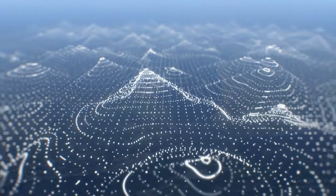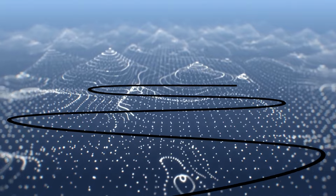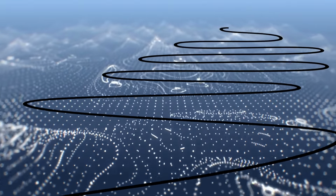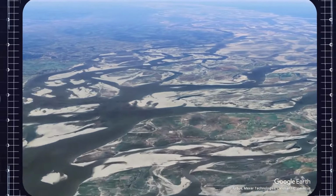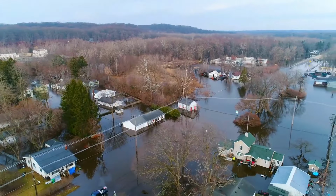To figure out where a river might go if it changes course, the researchers created a smart computer algorithm. This tool uses maps to measure the terrain's steepness and the river's flow to predict where the river might move. They tested it on 10 past avulsions, and it correctly guessed the path every single time. Scientists hope they could use these findings to protect people living near rivers from sudden floods.